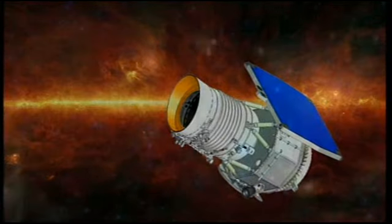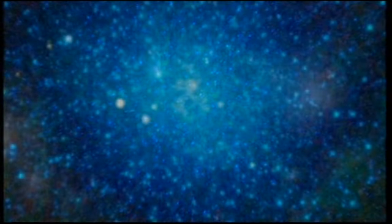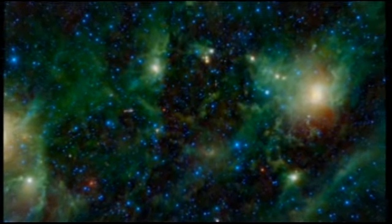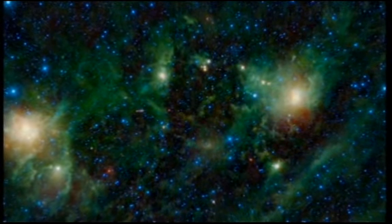Big missions like WISE leave long legacies, and it will take many decades for astronomers to sift through the millions of images it has taken. Who knows what further discoveries will be made? Well, it's all fascinating stuff. So let's go now into my garden, where we find Pete and Paul also looking at the infrared sky.